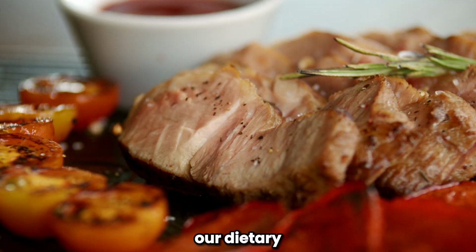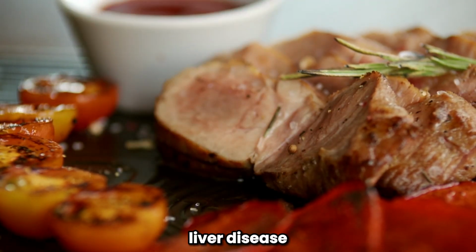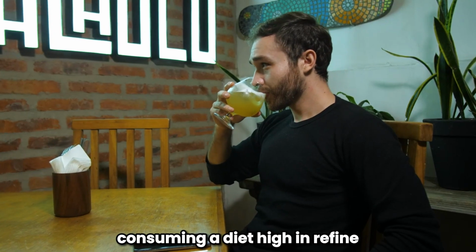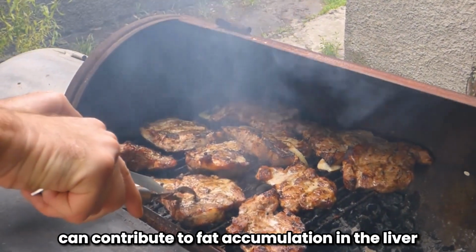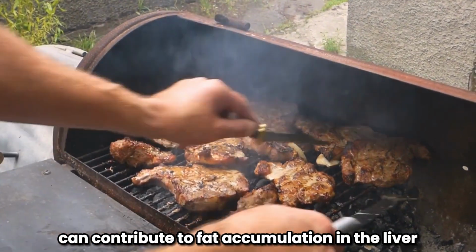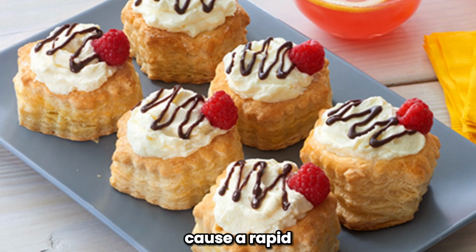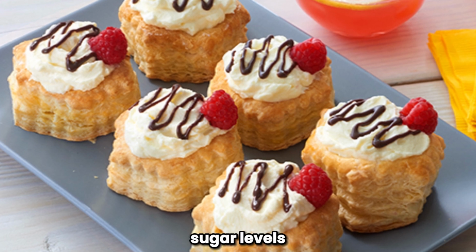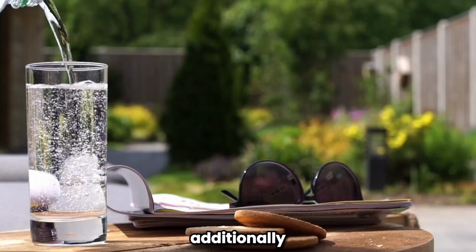Cause 2. Poor diet. Our dietary choices play a crucial role in developing fatty liver disease. Consuming a diet high in refined carbohydrates, sugary beverages, and unhealthy fats can contribute to fat accumulation in the liver. Refined carbohydrates like white bread, pasta, and pastries cause a rapid spike in blood sugar levels, promoting insulin resistance and fat storage in the liver.